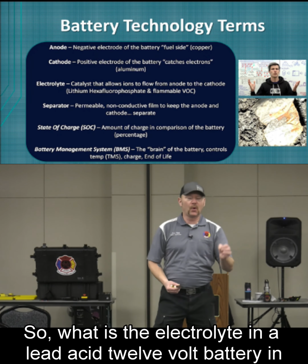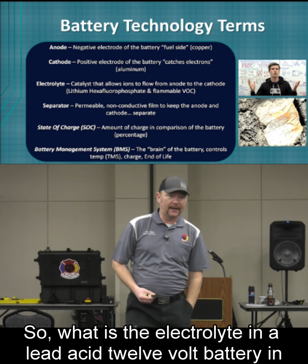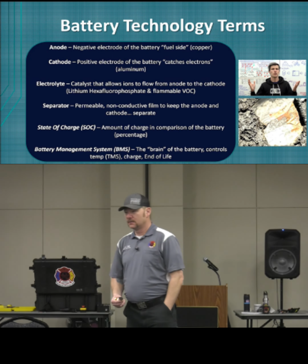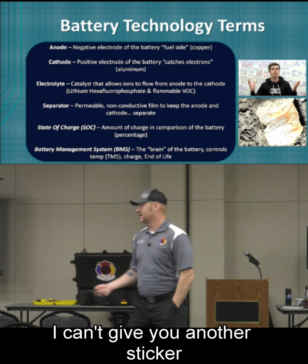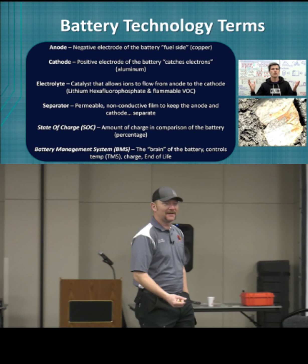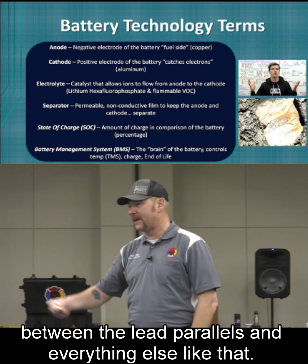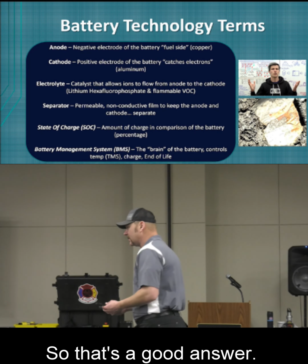Right. So what is the electrolyte in a lead-acid 12-volt battery in a car? What is the electrolyte? Sulfuric acid. I can't give you another stick. You already have one. But yes, sulfuric acid, right? That's allowing our ions to flow right there between the lead panels and everything else like that. So that's a good answer.